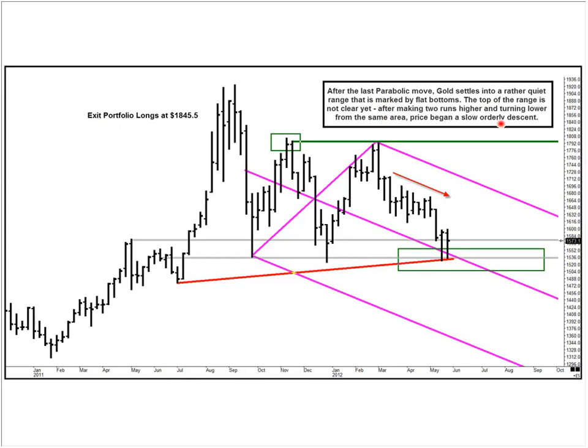After making two runs higher and turning lower from the same area, price began a slow, orderly descent, which is this move right here. But we haven't broken through anything at all.